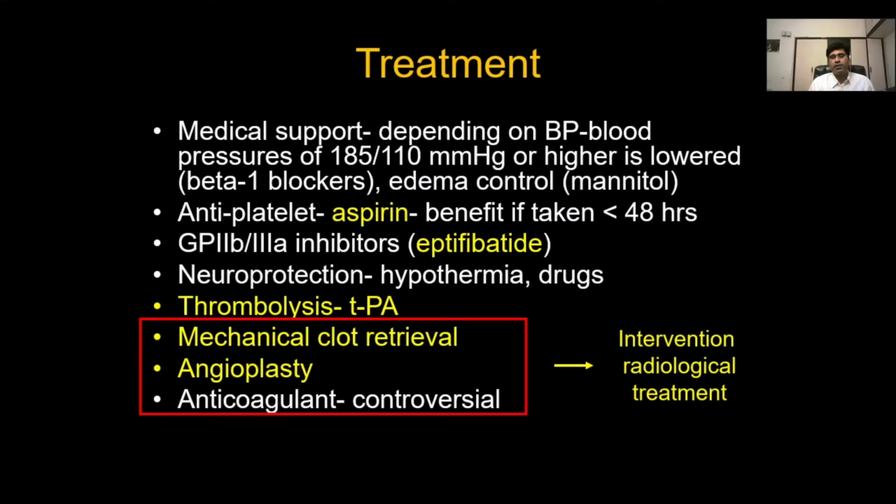Don't lower it immediately, because if it is too high and not manageable, that is a different scenario. But if it is high BP without hypertension, the advantage of keeping the BP a little high is that the patient will have good coronary circulation because of the basic arterial pressure inside. So it will give us more time to treat. But if it is too high, we have to try to lower it with beta blocker and mannitol.